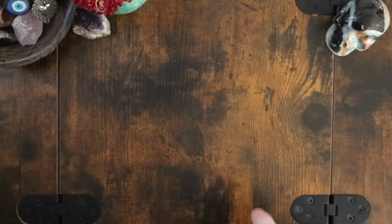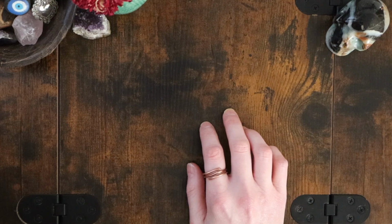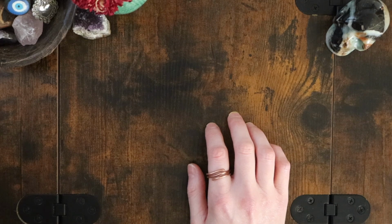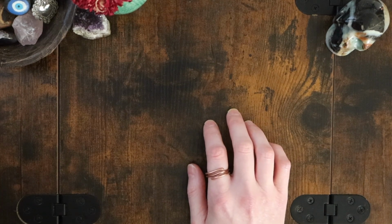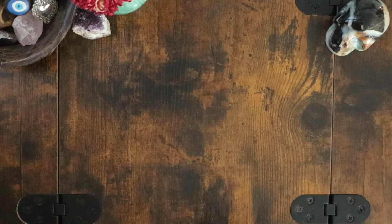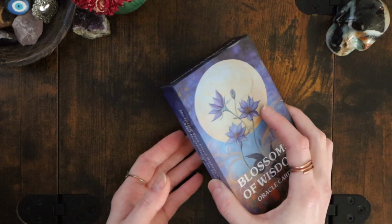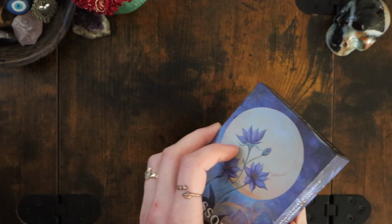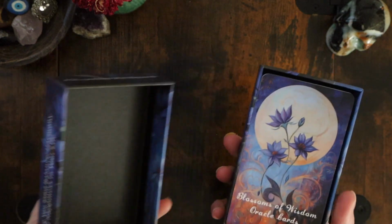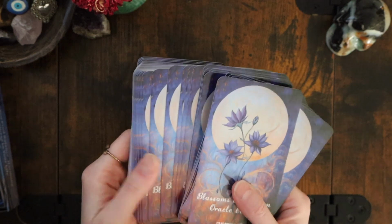Let me see. What else? What else, if anything, have I used? Oh, I have one more combo that I have used. Blossoms of Wisdom Oracle cards by Empath Soul. I have had this deck, God, it feels like I've had this deck for years. I got it on Amazon years ago, through the Empath Soul store.